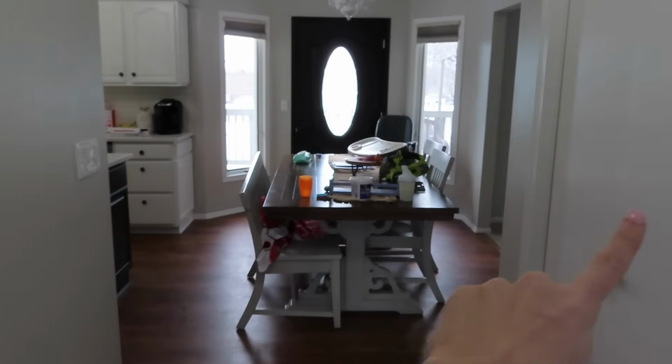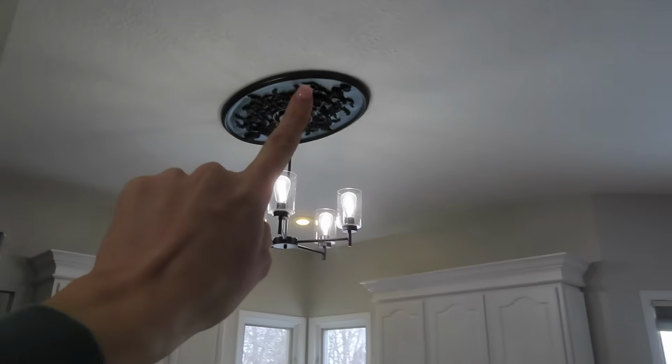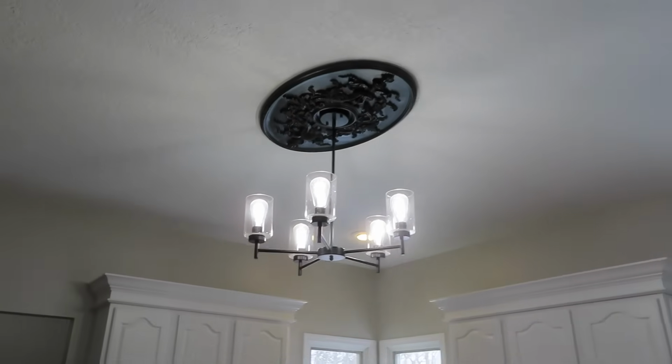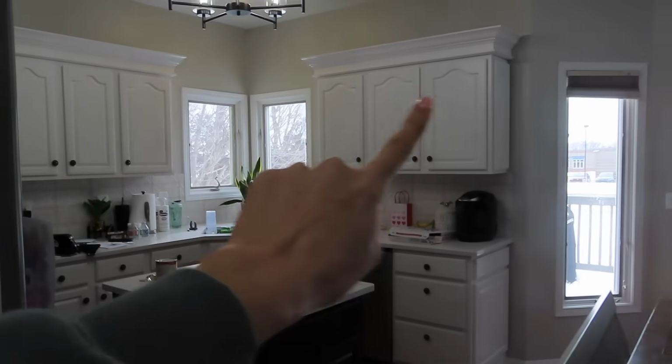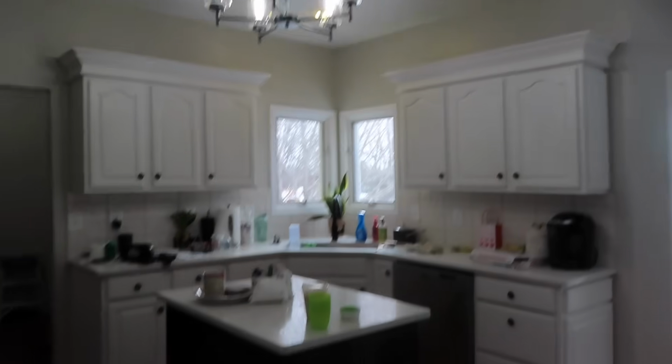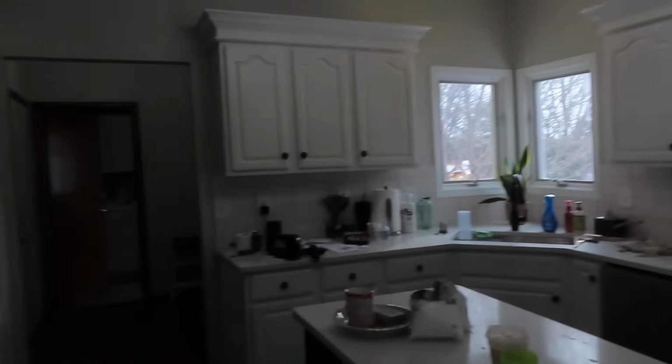Okay, so redid the closet doors here, changed out both light fixtures. This used to be a huge light box if you guys remember, so we did put a black ceiling medallion in, and then obviously cabinets are the same color as the trim. Did a black island, so there's just kind of hints of black all over the house, which I love. And again, it's messy because I don't live in a pristine, clean house all the time.